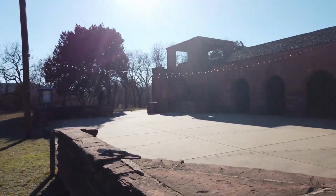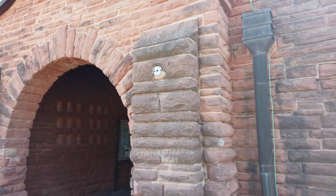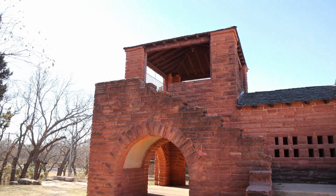Did New Deal work programs like the CCC put thousands of men to work during the Great Depression? 29 CCC constructed structures still remain today in Texas State Parks. This building you see here was built in 1934. We just walked up the little stairs, like a tower overlooking the pool that's right behind me. This pool was made in the 30s.